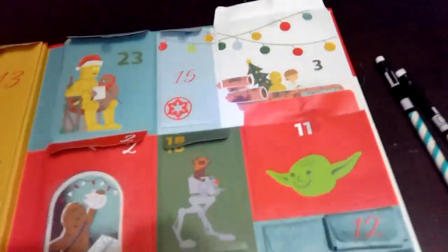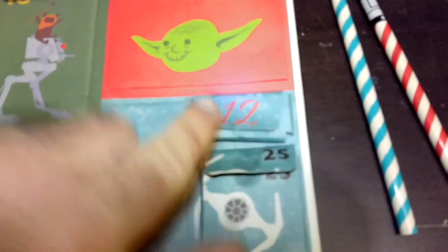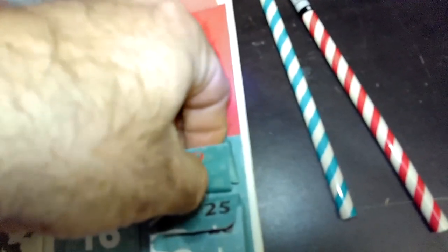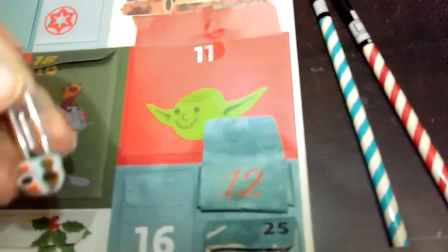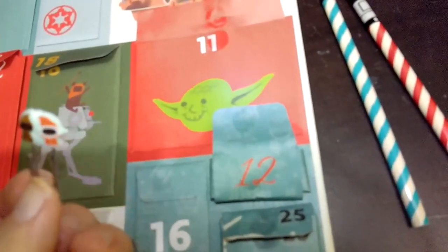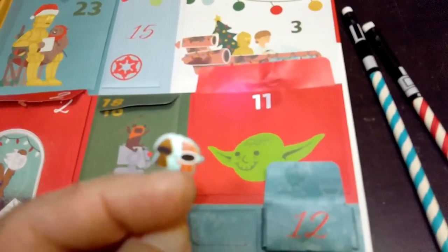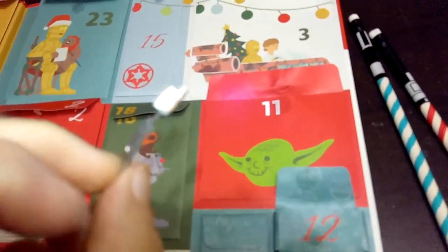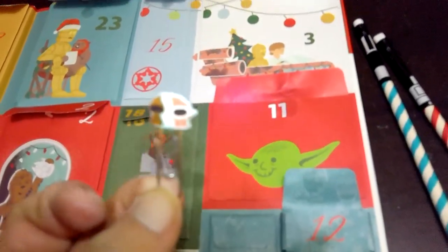Number 12. Here we go. All right, number 12. It was hiding from me. It's right over here. It's a little tiny one. What in the world could this be? Ow, whatever it is, it's sharp. It's a Jawa, a Jawa dressed up like Santa, and it's like a little clothespin, so it's like a little bookmark. That is super cute.